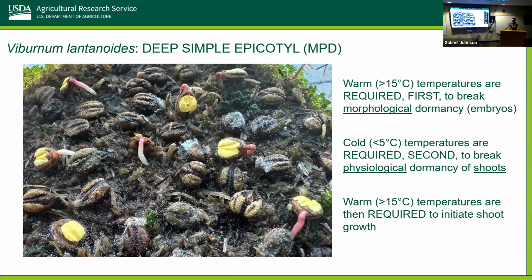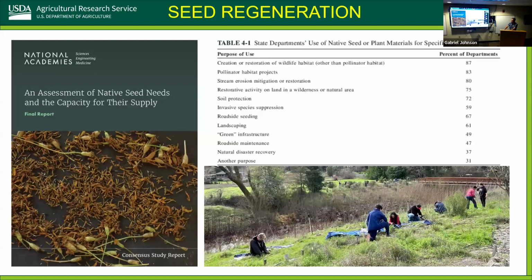Our follow-up experiment has just started, but is pictured here. We are trying to look at the minimum time required at both warm and cold to break these different types of dormancy, so that when we have stakeholder requests for the seed, we can provide guidance on the minimum, the easiest protocols for them to be able to grow these out, whatever their purpose may be.